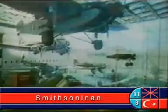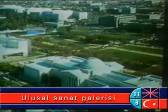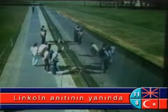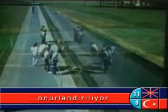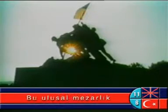The Smithsonian, the National Air and Space Museum, the National Gallery of Art. The Vietnam Veterans Memorial is near the Lincoln Memorial. 58,000 people are honored here. The Kennedy Center contains 5 theaters. Across the Potomac River is the Marine Memorial. Raising the flag at Iwo Jima. It is the National Cemetery.